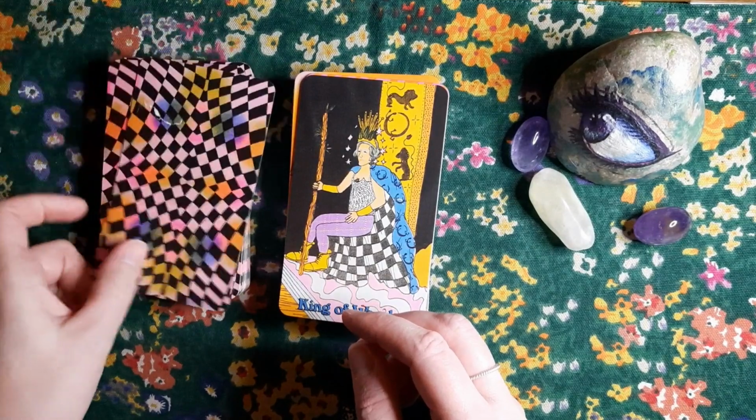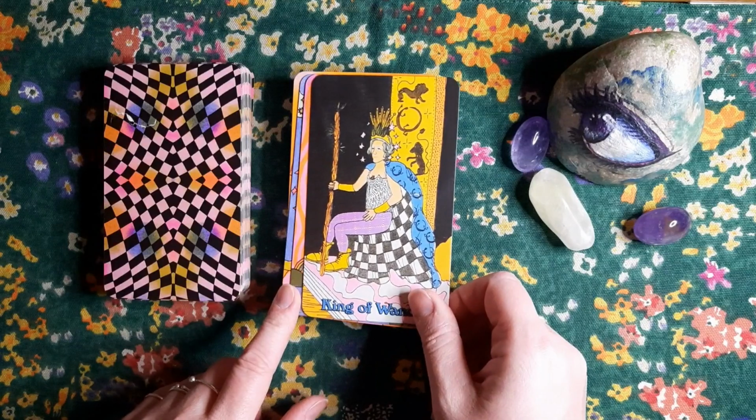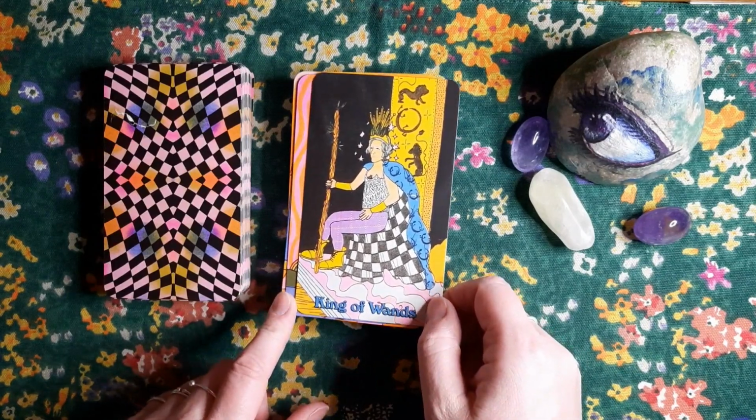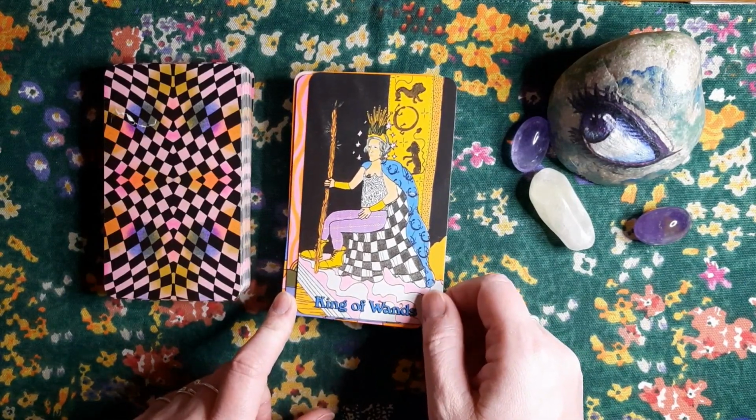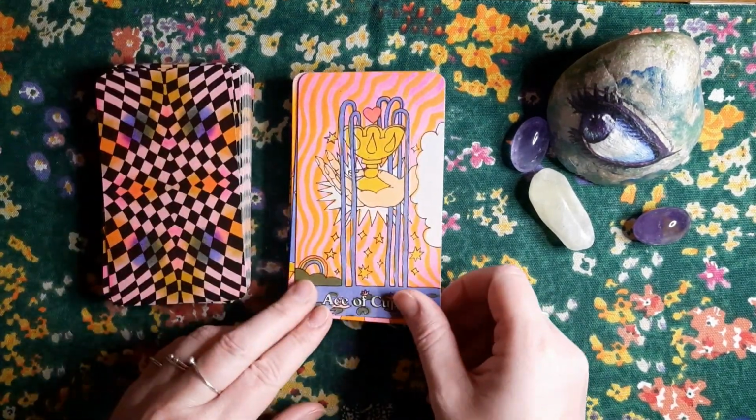But hoo-ha, things happen. Accidents happen. There's no point crying over spilt milk. We're moving along to the King of Wands. Gorgeous. Okay, onto the cups.